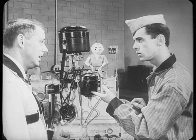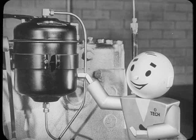What effect can a clogged bypass filter have on oil pressure? None at all, Frank. That's because the filter circuit is a bypass off the main oil gallery. Say, some mechanics can tell when the filter's clogged by feeling it. If it's hot, it's working. If it's cold, it's clogged.